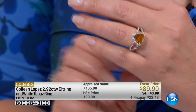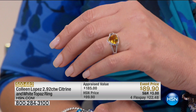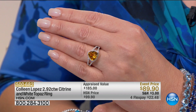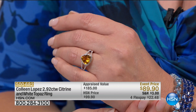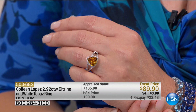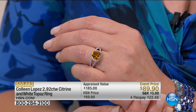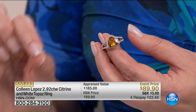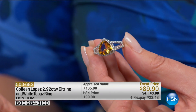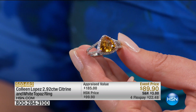And right now, we had our November girlfriends in mind. For those of you, if you are a Scorpio, if you are born in the month of November, just looking for something that will make you think a little bit of autumn coming up with the beautiful golden change of scenery around us, check out this lovely, lovely ring. This is a Trilliant shape citrine, and citrine is this golden, lovely, warm, sunny type of quartz. This is a quartz stone, but it is this very beautiful and inviting warm golden color.